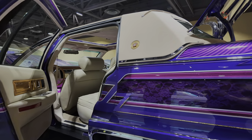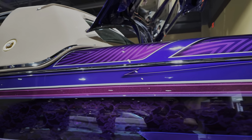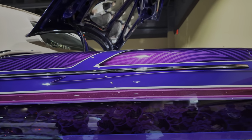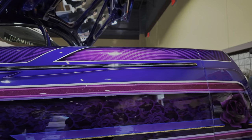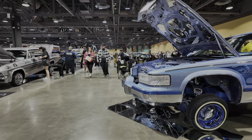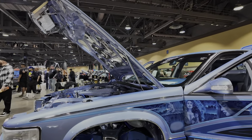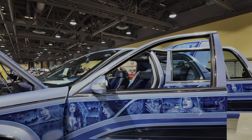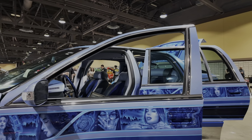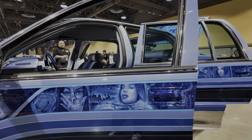I love the sign, but I really like these roses. It's almost like lace in the paint. Like the detail, it's there. I like this icy blue color. Some of the details in the paint. Look at the handle, it just blends in with the mural.